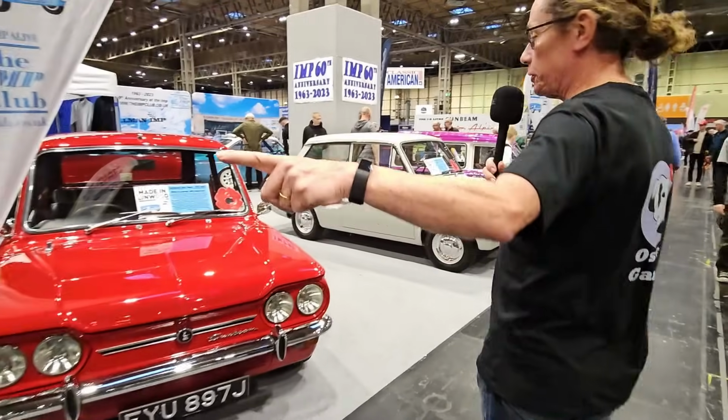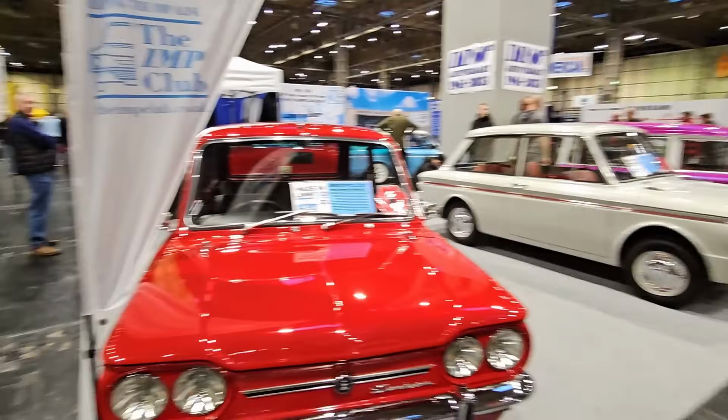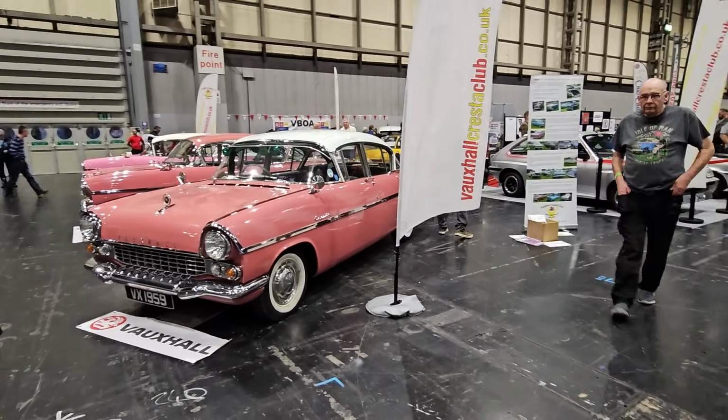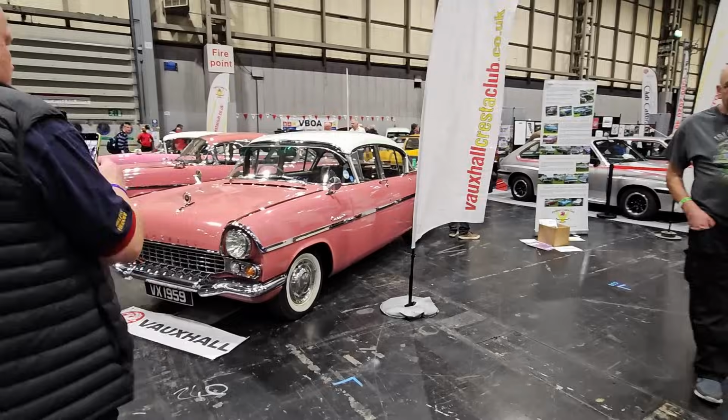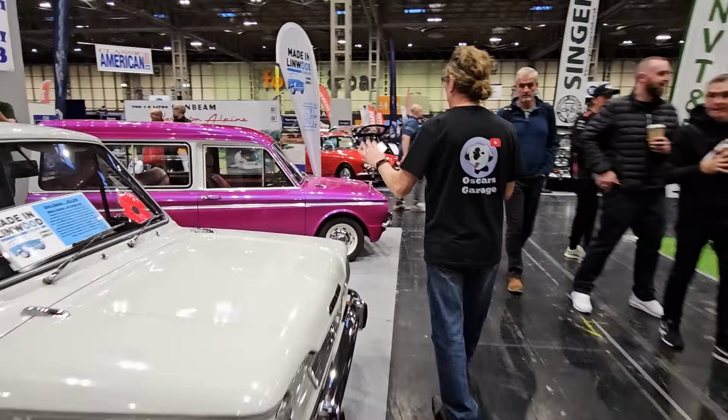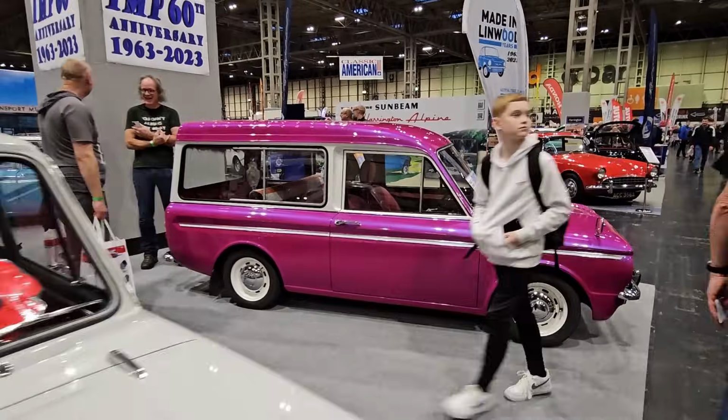We've got, sorry Joe, I'm going to make you turn around. PA Crestas behind you, which, if anyone knows, they had factory fitted rot when they came out, didn't they? Let's be brutally honest. It's amazing that any of them has survived. And then we've got 60 years of the Hillman Imp.